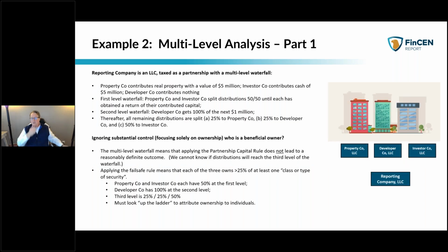Now, let's get more complicated. Let's say we have a reporting company that has 3 members in it. Each of the 3 is a different LLC: Property Co., Developer Co., and Investor Co. Let's say Property Co. contributes real property with a value of $5 million. Investor Co. contributes cash of $5 million, and Developer Co. does not contribute any cash, but it puts the deal together.